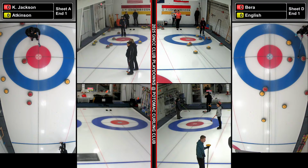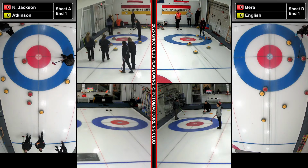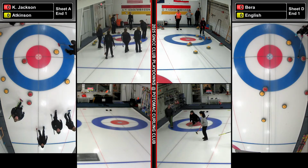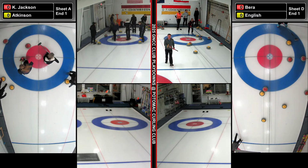Oh, is it a hit for 2 on sheet A? Or is she drawing? Maybe just too heavy. Going back. Did that pick? Wasn't watching it. So just 1 red on, a steal of 1 red on sheet A.